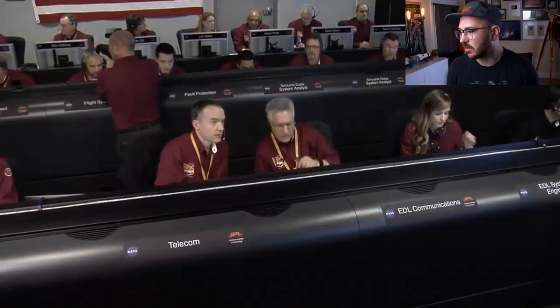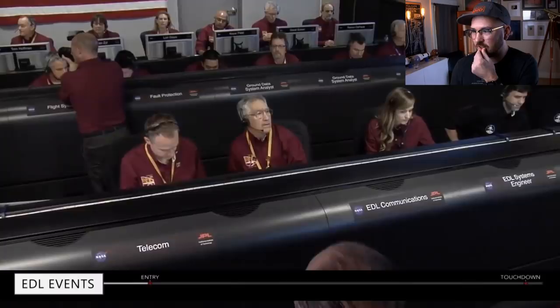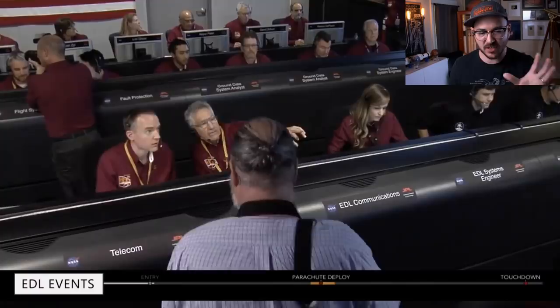Entry on my mark. Here we go. 3, 2, 1, mark. It's now hit the atmosphere. Here we go. So this is now officially entry. In a few seconds, the vehicle will start sensing the atmosphere.